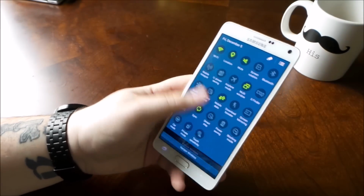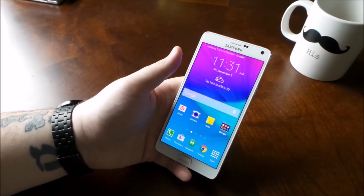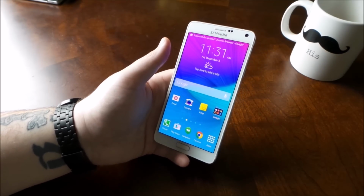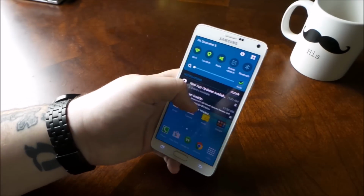Now this is one of the first Samsung devices that I've found that the automatic brightness is not always too dim for me. I know on my tablet, when I had the automatic brightness, I could almost never see it. So this one is okay for automatic brightness.